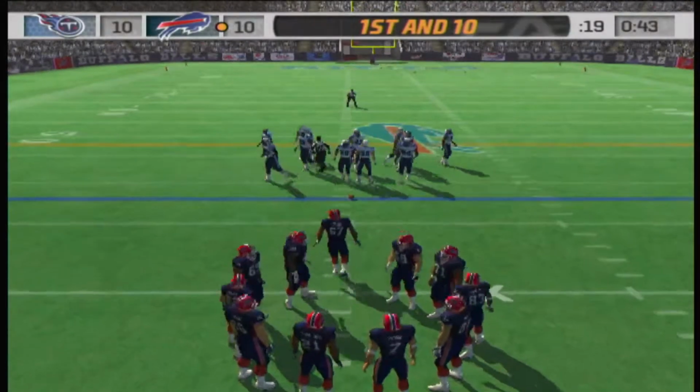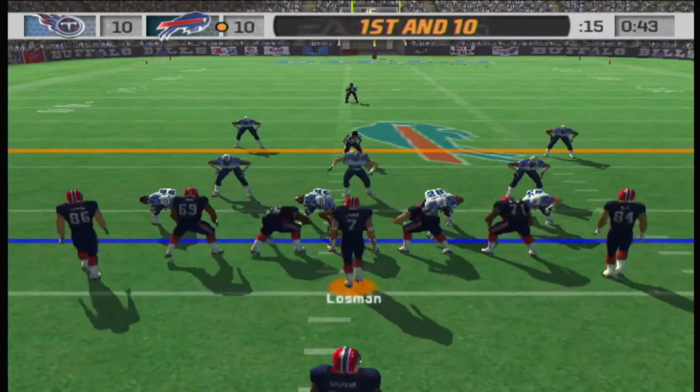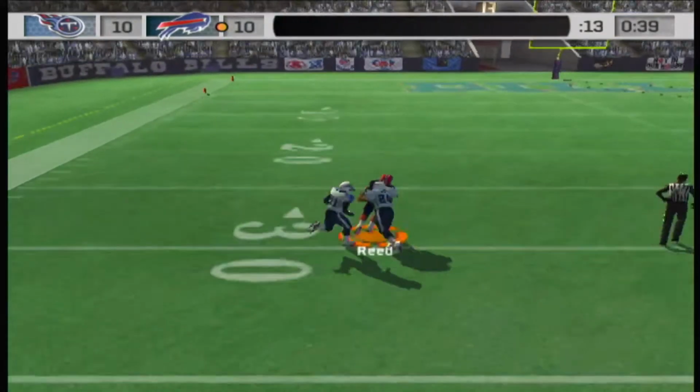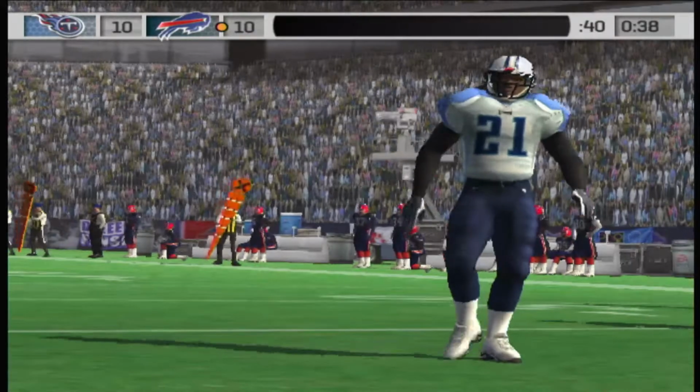First and 10. Ball on the 38-yard line. Here we go. Only one man in the backfield. Throwing, right on target to the wide receiver. Hope is there for the tackle at the 25.